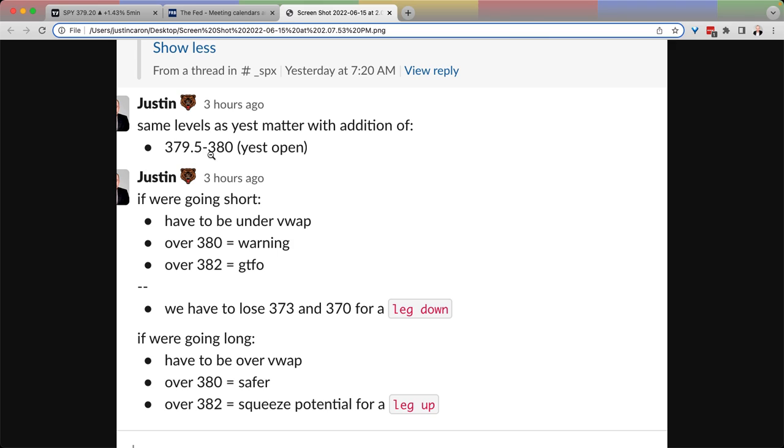We can also note that if we're going short, we have to be under the VWAP. Over 380 is a warning. Over 382, GTFO. And that's what really happened. We got a massive squeeze, and I think there were stops that were hit, myself included. So I literally got ticked at the high of the day. Again, I was already green on the day.